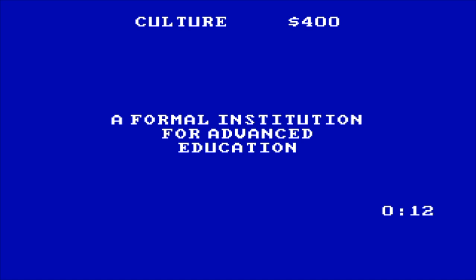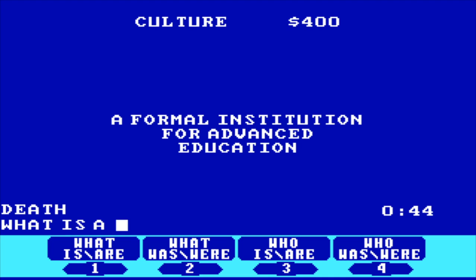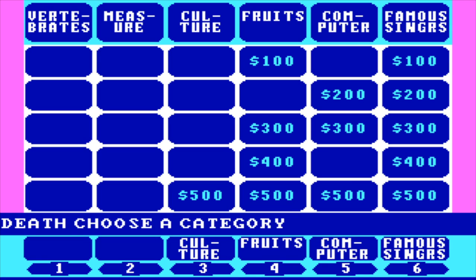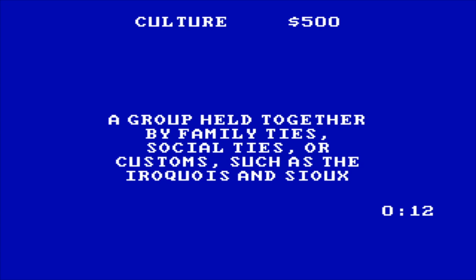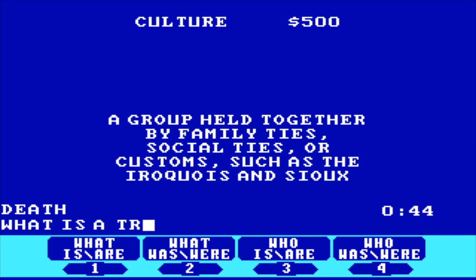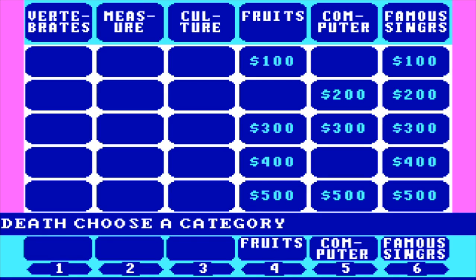A formal institution for advanced education. We're going to go max formal here. What is a university? Oh, they wanted college. Okay, good enough. A group held together by family ties, social ties, or customs, such as the Iroquois or Sioux. What is a tribe? Also, regarding that university for college thing, it's probably hard-coded into the game as an acceptable answer for that clue.